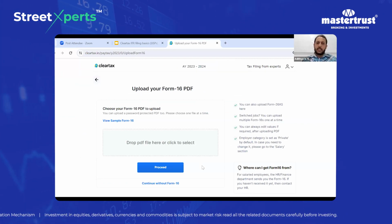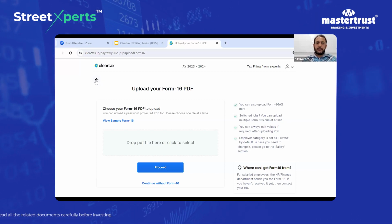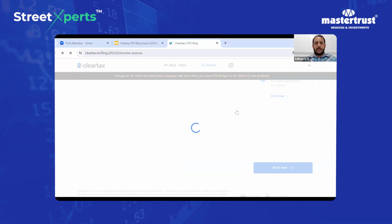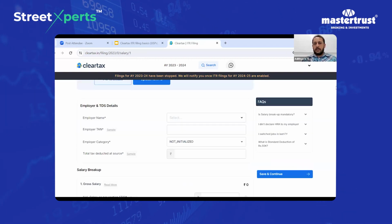Then it will read the relevant information from the Form 16. All the data will be pre-filled. Okay, relevant Form 16 details will be pre-filled. I'm going with the manual way. Okay, add manually. I will show each section as well. So again, you have an option from here also. You can go for the data prefill or the upload Form 16.